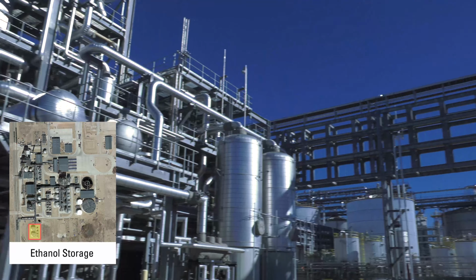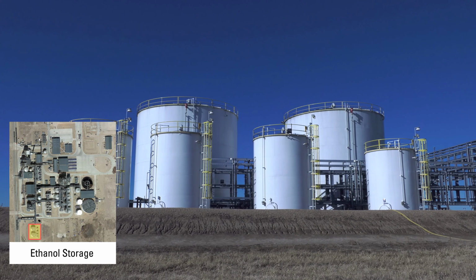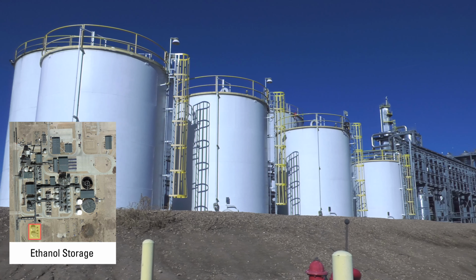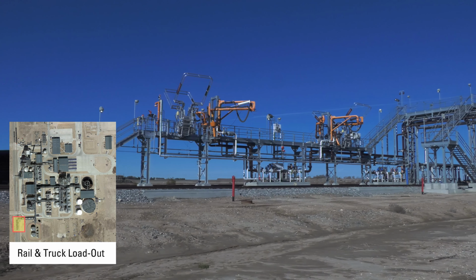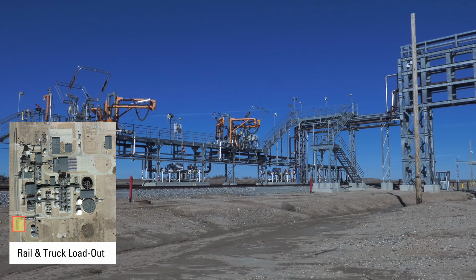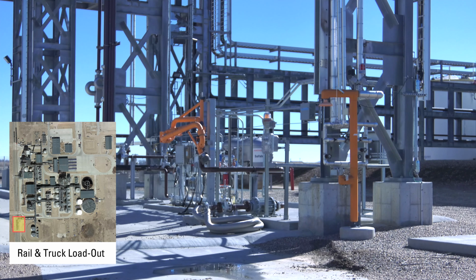The distilled ethanol is stored in a tank farm at the southern end of the facility. This area consists of 2 500,000-gallon final product tanks, 2 41,000-gallon shift or off-spec tanks, 1 41,000-gallon methanol tank, and 1 22,500-gallon denaturant tank. From the tank farm, the final product would go to the nearby rail or truck loadout areas. The loadout area has the capacity to load 4 rail cars simultaneously as well as 1 truck.